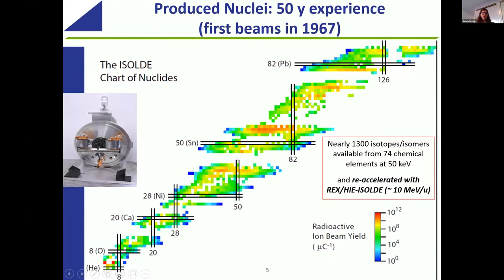Here, there's something I don't understand. Going quite well below N equals 50 on this side. I think there's something wrong here. That's impossible. I have to verify this. For example, on the neutron rich side here, we are going beyond N equals 20. So we reach the drip lines like at RIKEN. I would say ISOLDE is nowadays not anymore a discovery facility, but rather a facility for precision studies.